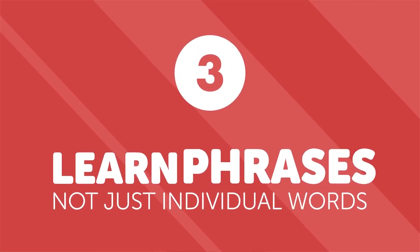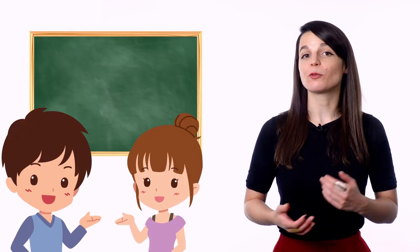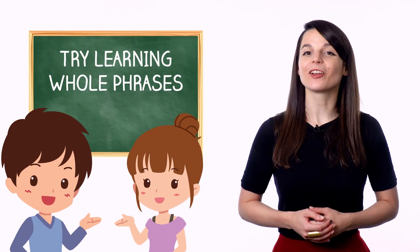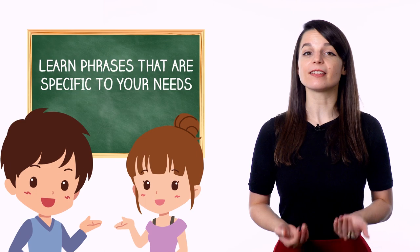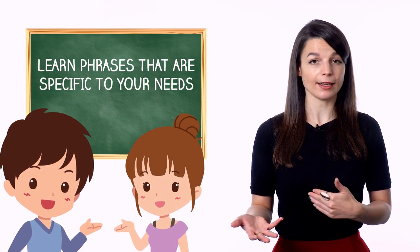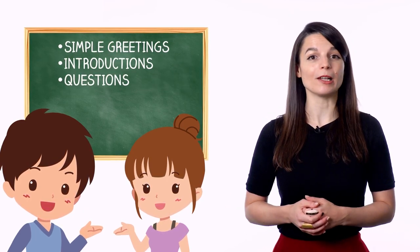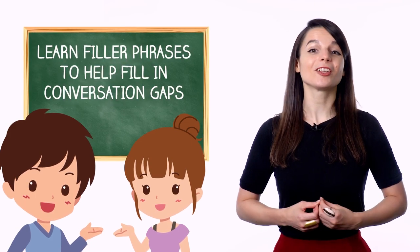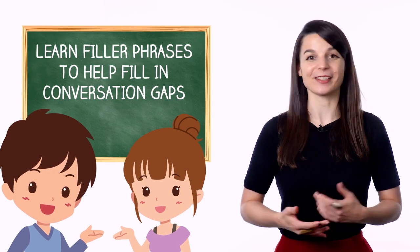Number three, learn phrases, not just individual words. Learning grammar and individual words is great, but it's not the only approach you should take if you want to speak fluently. In addition to your regular grammar and vocabulary, try learning whole phrases, even if you aren't totally sure how they work grammatically. Learn phrases that are specific to your needs. It's a good idea to learn phrases that are grouped around a certain setting or subject, such as simple greetings or introductions, questions for getting to know someone, or traveling comfortably. You can even learn filler phrases, which you can use so that you have something to say when, well, you don't know what to say.